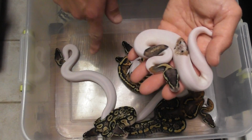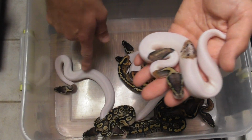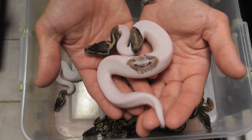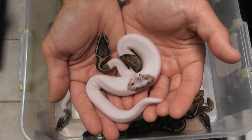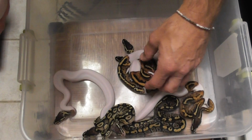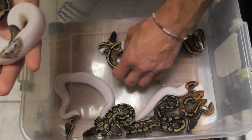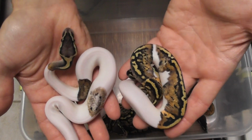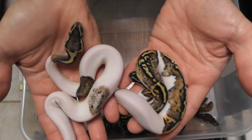Unfortunately, that one girl is such a high white. You know, too bad there's not more pattern on there, but that's fine. As long as she gets up to size and see her sitting on eggs someday, we'll see what she makes. But look at the high white and the low white. Boy and a girl. Both pastel mahogany pieds.